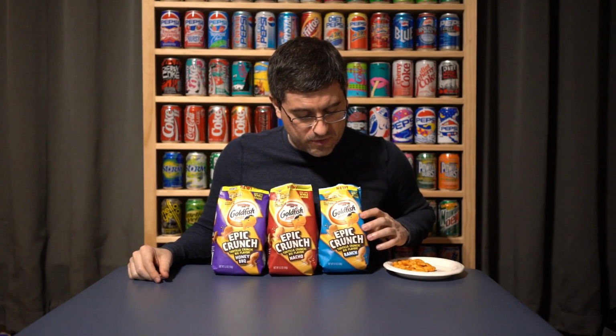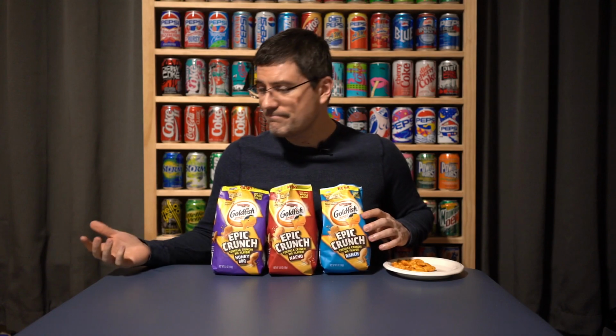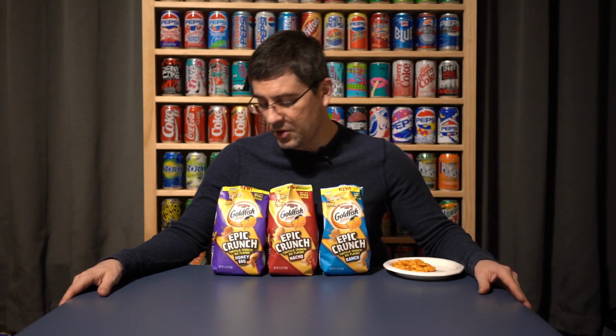I'm going to give third place to Ranch, which I was expecting to give first place to. I will also be giving it a 4 out of 10. Very weak Ranch flavor for Ranch. It had a stronger flavor than the honey barbecue in terms of actually tasting like something other than tortilla, but it's just kind of a disappointing flavor and not something that I would ever recommend just based on flavor alone.